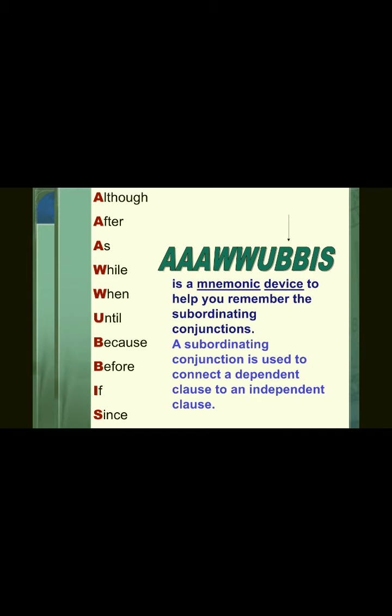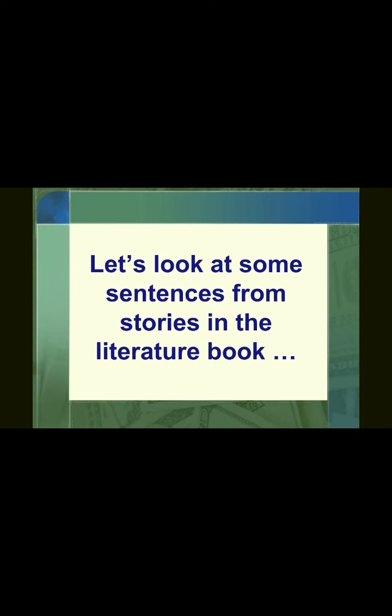subordinating conjunctions. But yes: although, after, as, while, when, until, because, before, if, since. These are the most commonly occurring and reoccurring subordinating conjunctions. So, Boobies is something that you have to remember, and this is something you'll have to memorize. And if you need to, you may not need to, okay, because we already have fanboys.